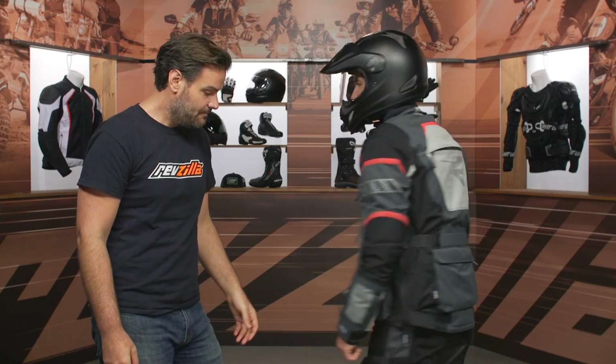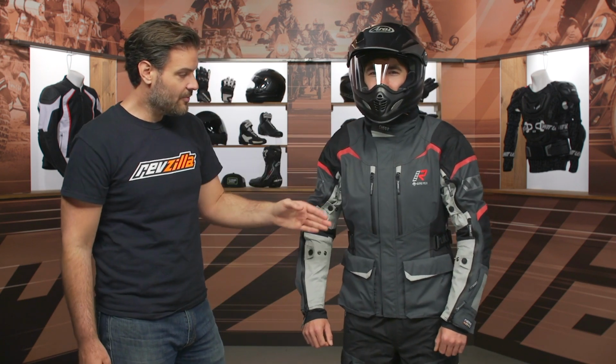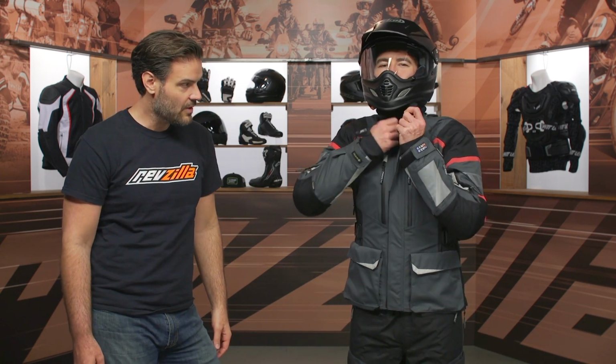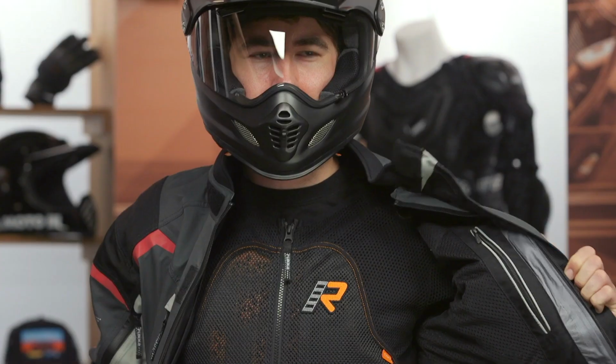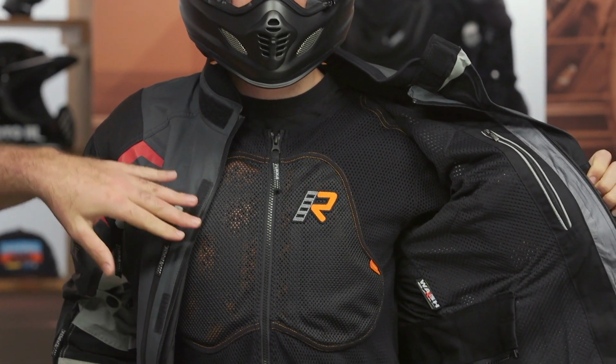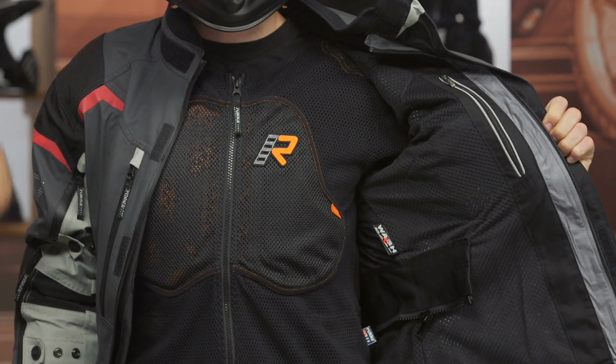Brandon, go ahead and face forward. So just unzip for me, because I just want to show the inside of this as we work our way through. Fold over zip, but you can see Brandon again is wearing the Rukka RPS armor jacket. So this is going to have the armor in it. It's held right against your body.